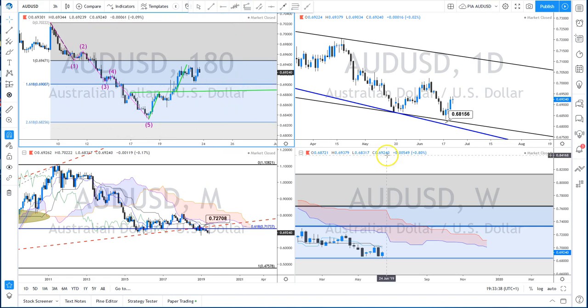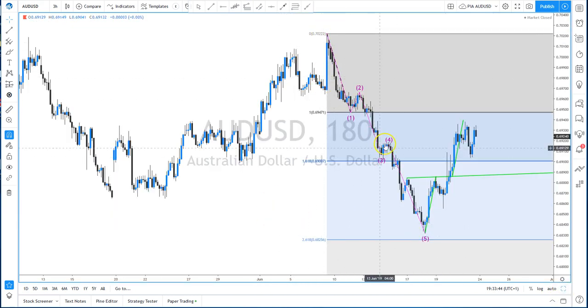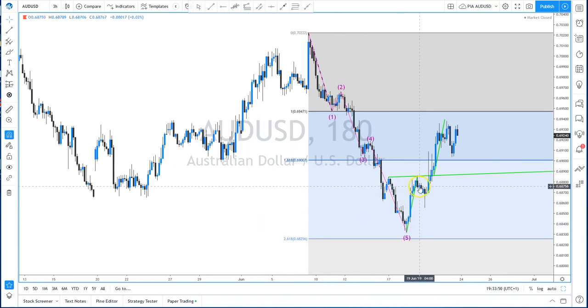Aussie dollar, and again, these commodity currencies aren't really showing very strong signals. If we go to this time frame, we can see a bearish Elliott wave count to the downside. Got close to the 261.8% fib. We had a head and shoulders breakout, so left shoulder, head, right shoulder. This is what we were targeting last week.